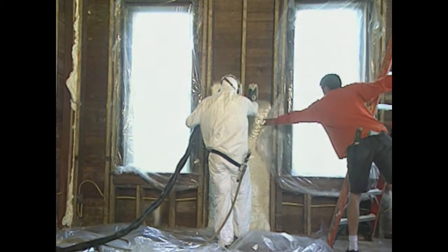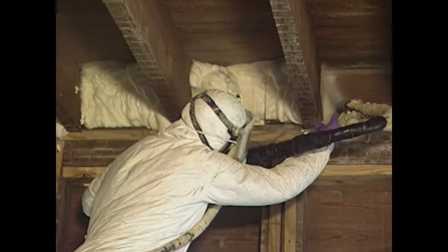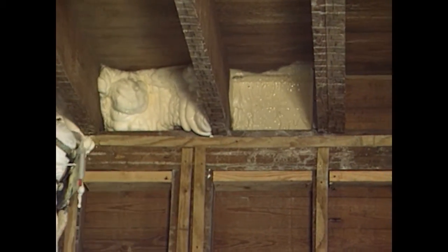minds of these homeowners. Now, along those same lines, the insulation that's being installed in this house is a foam expanding type insulation that has really filled the voids very well of all of the walls as well as the attic area.